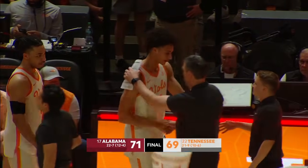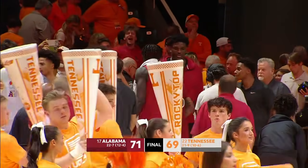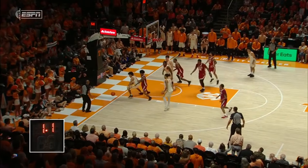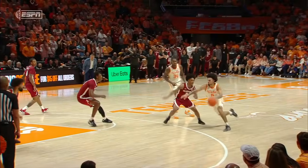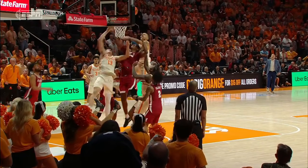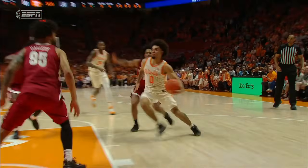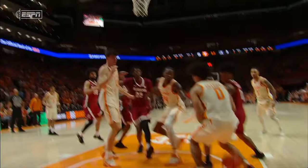71-69 is your final. The Tide rolls at the end on Rocky Top and picks up a huge SEC victory over their arch rival. What an unbelievable comeback for Alabama. This team was questioned. Their toughness was questioned at halftime by the coaches, by the fans. What kind of toughness did Alabama show in the second half here at Thompson-Boling in front of 20,000 all in orange? It wasn't a great performance defensively on the backboard throughout, but it was better on the defensive end and rebounding the ball late in the second half.